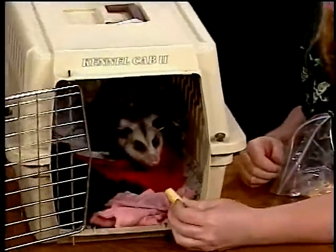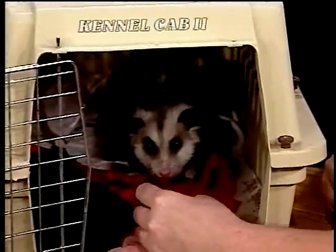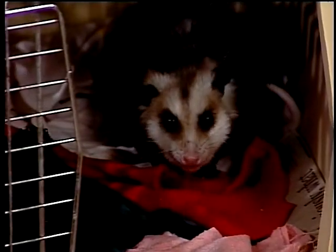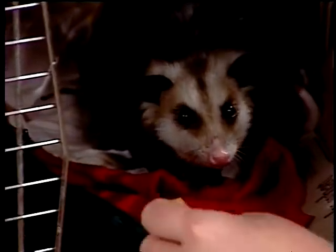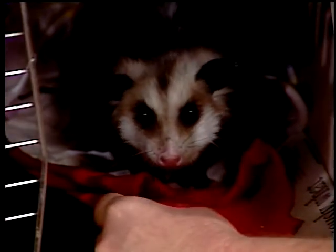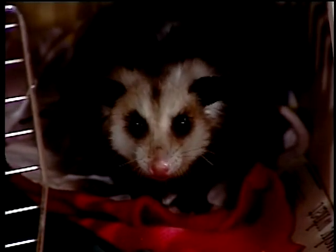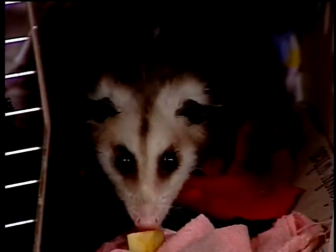Well, she's not being cooperative, but usually she likes apple. But right now, you hear that? That's a warning growl saying you better back off. But usually she's generally the sweetest thing in the world. I think these lights and the smell of the lizard. Oh, she's coming out for the apple. Okay. She'll have that. But they have a lot of teeth.